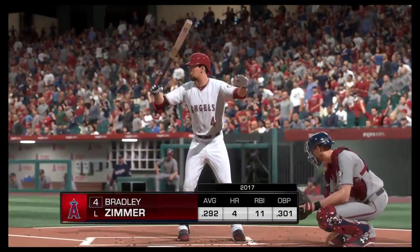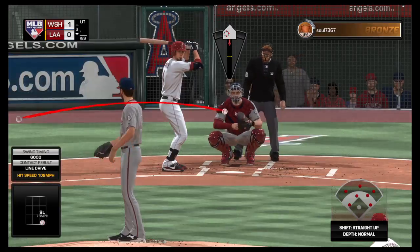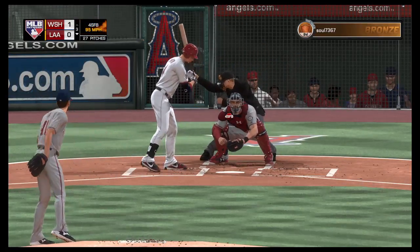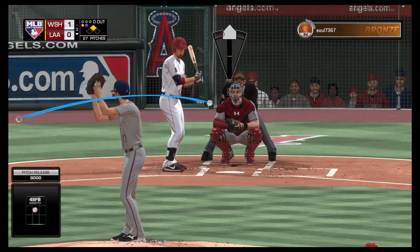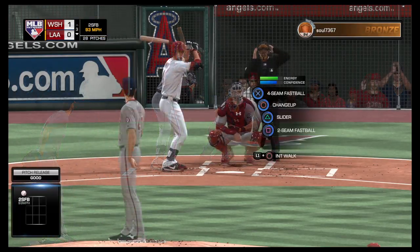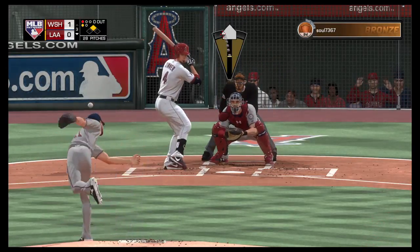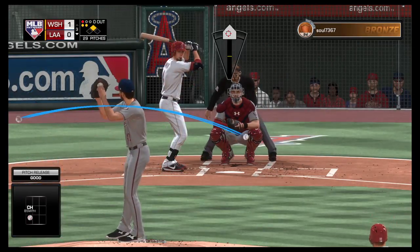Into the box now, Bradley Zimmer, as he'll look to bring home that tying run from second with a base hit into the outfield. Felt high and right down the middle for a strike. For Gutierrez, that's double number 3 so far on the year. Now a fastball that's taken close that time, but it's 1-1. And he pulled up in time, but it's a called strike 2.